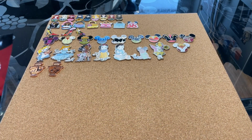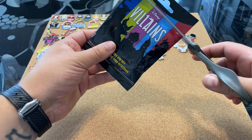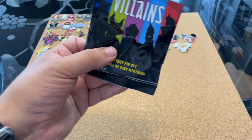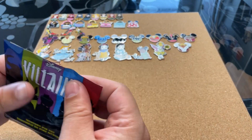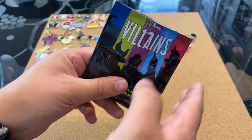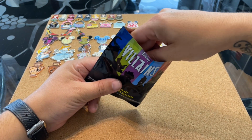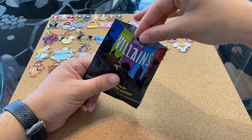Let's do the honours, let's cut it open, and Tony can take the first one out and see what we get. As we say, if we get any doubles, we will probably organise a giveaway for you guys. Do it just above the villains. Oh, yeah. Oh no, it is open. So, here we go. What's going to be the first pin? Mini reveal again.